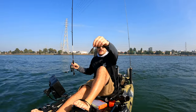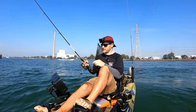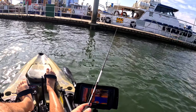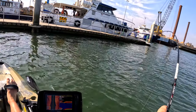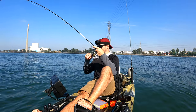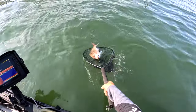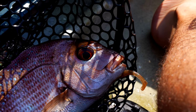All right, so I've just put a 3-inch paddle tail in like a natural bloodworm sort of color now. There's a bait ball just under us, but there's no fish on it. And we'll flick out that pontoon again. Perfect. Oh, there we go. Yep, already. Nice little head shakes. And little runs. Yeah, nice fish. In the net. Phew. Not bad.